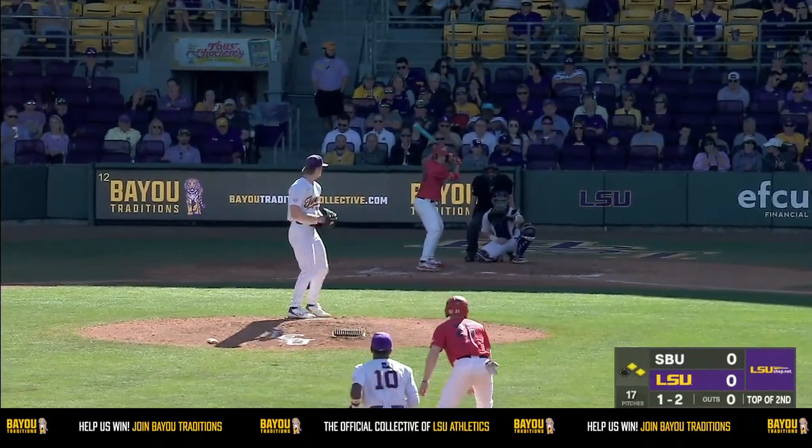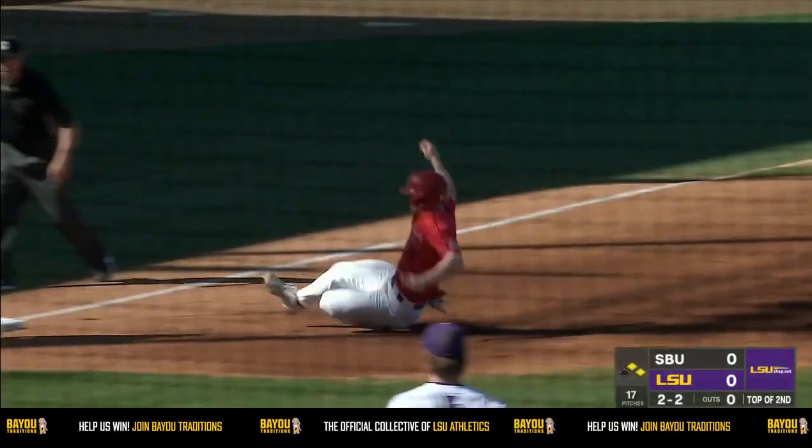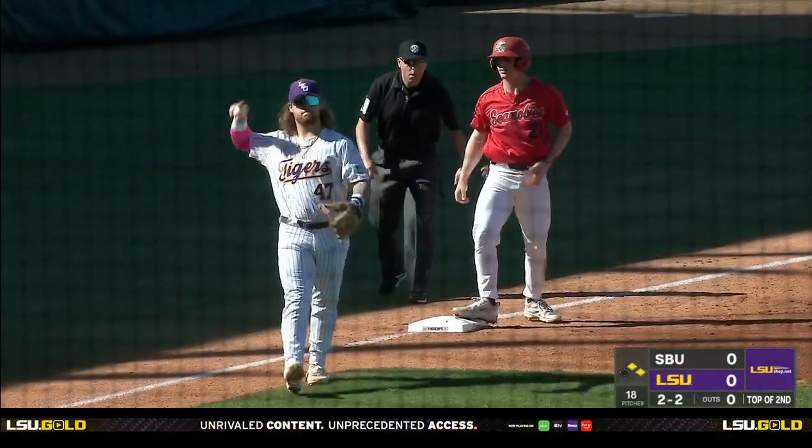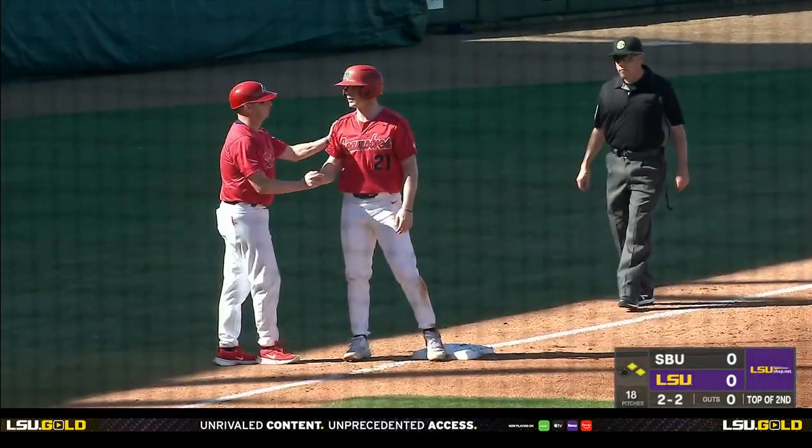Brown Airing at second, Brett Paulson at first base, Eric Paulson at the plate. Here's the 1-2. Down in the dirt. Gets away from Neal. He'll track it down. Throw to third. But a good jump. Brown Airing safely into third. Runners now first and third for the Seawolves.